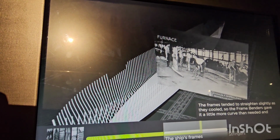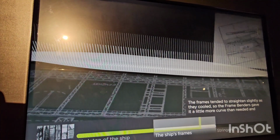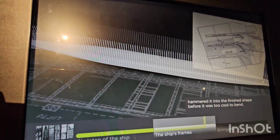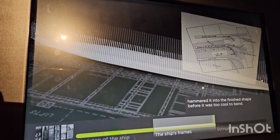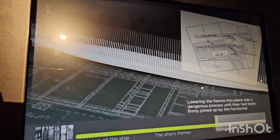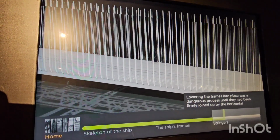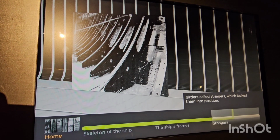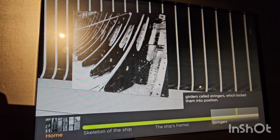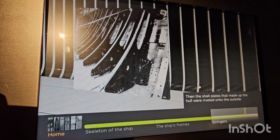The frames tended to straighten slightly as they cooled, so the frame benders gave it a little more curve than needed and hammered it into the finished shape before it was too cool to bend. Lowering the frames into place was a dangerous process until they had been firmly joined up by the horizontal girders called stringers, which locked them into position. Then the shell plates that made up the hull were riveted onto the outside.